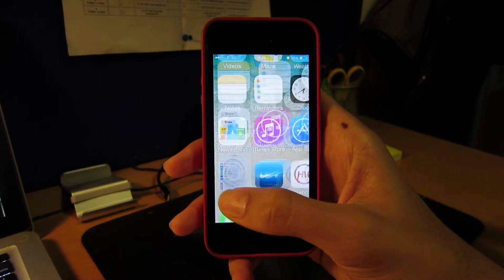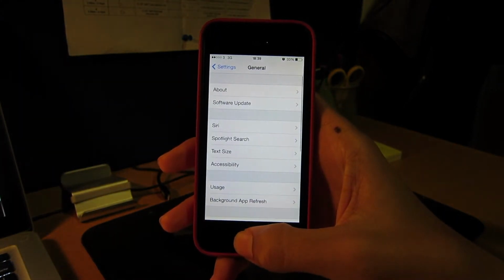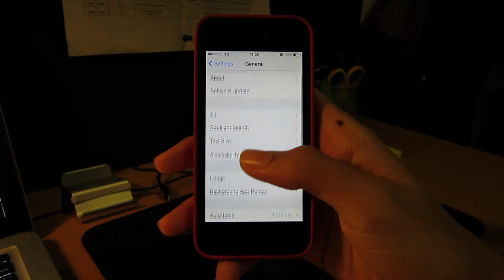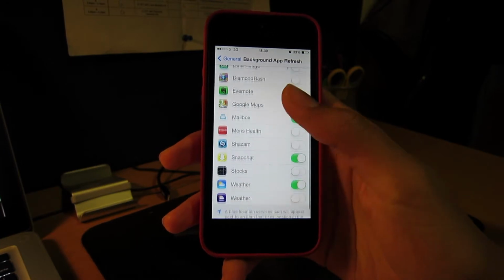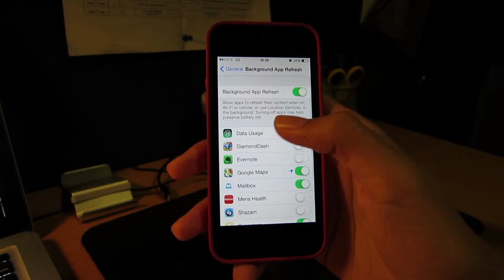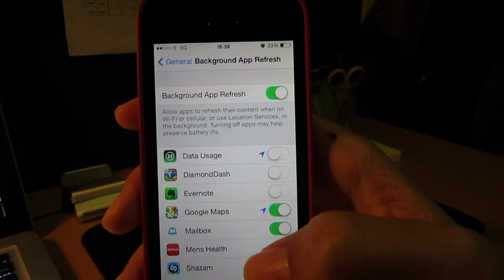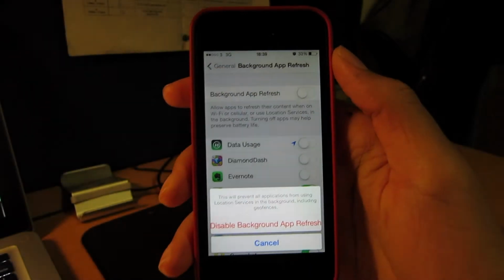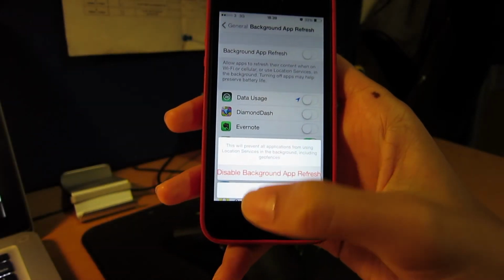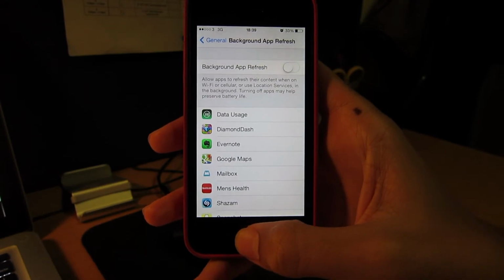Now you might not know this, but many of your apps are constantly pulling data. That is to keep them up to date and also to track your phone if you have any tracking apps, for example. Now this is easily turned off by going into Background App Refresh in your general settings. You could just turn off the apps you don't really need to be constantly pulling information, or you could just turn off all of them. This will stop your processor from being used behind the scenes and will obviously therefore save much more battery.